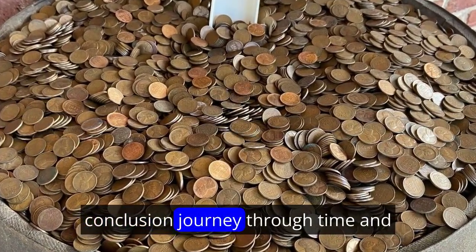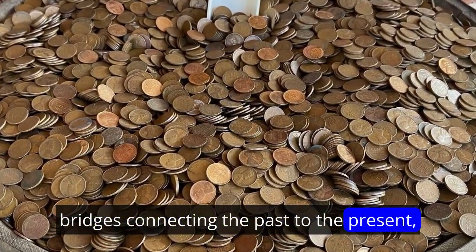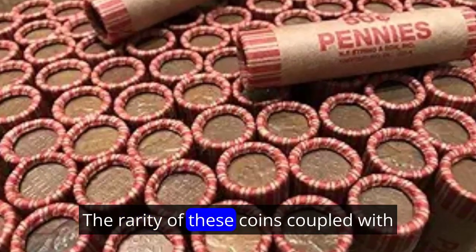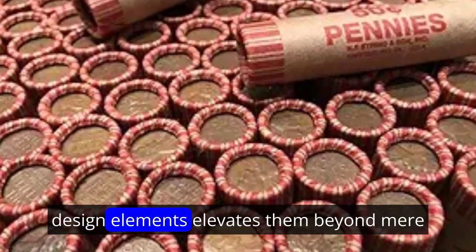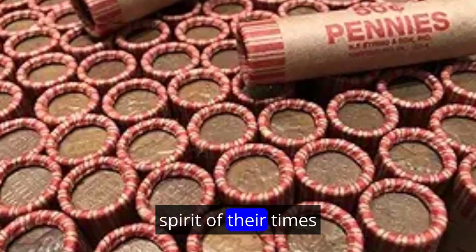Conclusion: a journey through time and value. These early American pennies stand as bridges connecting the past to the present, embodying the aspirations, challenges, and artistry of their respective eras. The rarity of these coins, coupled with their historical significance and unique design elements, elevates them beyond mere monetary value. They become artifacts that encapsulate the spirit of their times.